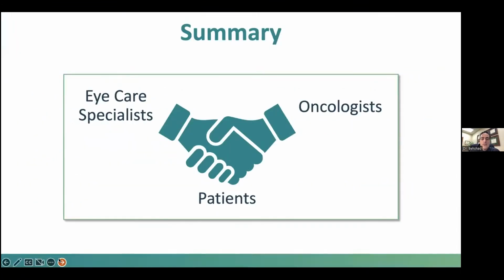So I think ultimately, the summary is that this really highlights the relationship between the eye doctor, the oncologist, but then also the patient. I've hit on this a few times, but these patients are very anxious. They're worried about the side effects. So it is important for us to really be there to comfort them and let them know that no matter what, these side effects are not going to be permanent, and to have that discussion with them about the risk and benefit.